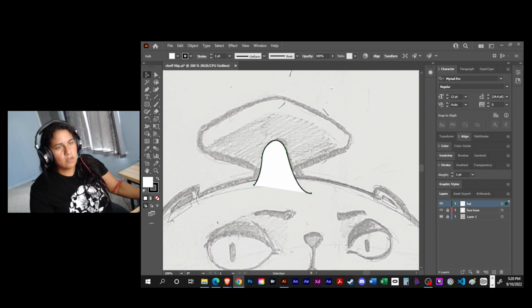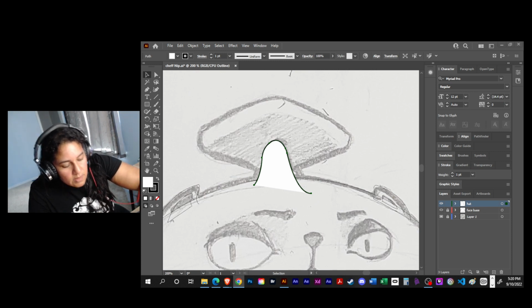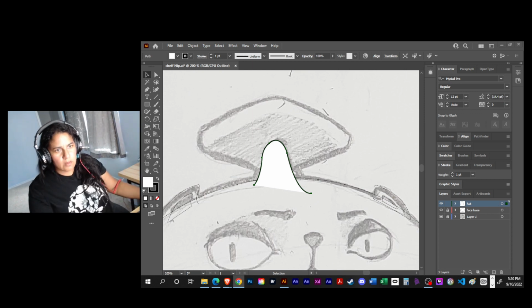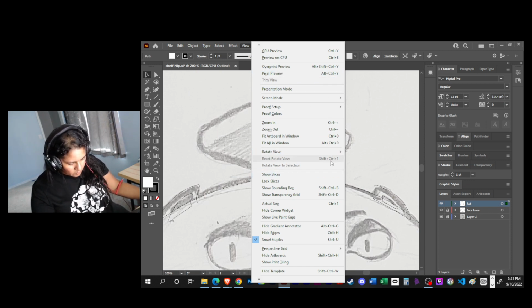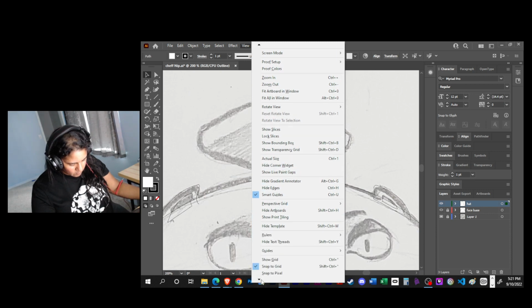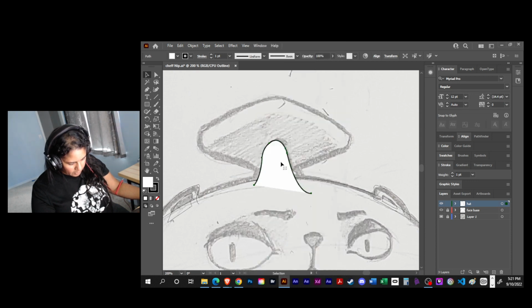Okay. Adobe Illustrator is snapping paths without grid. Okay. View. I must have accidentally done a shortcut that I was not aware of. Should be right here. Smart guides. Well, let's turn that off.